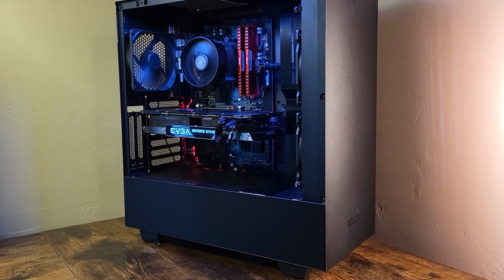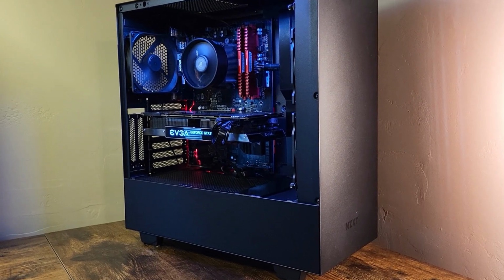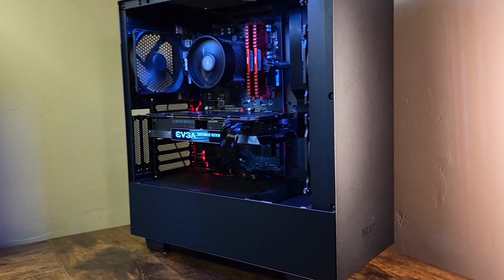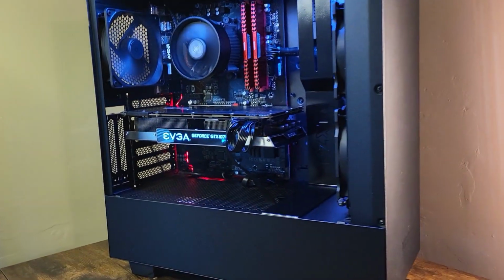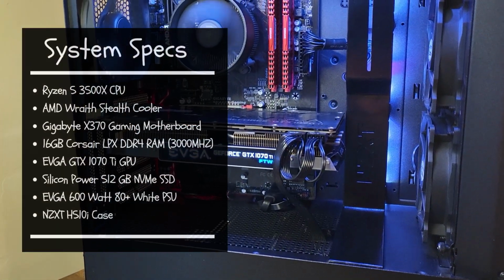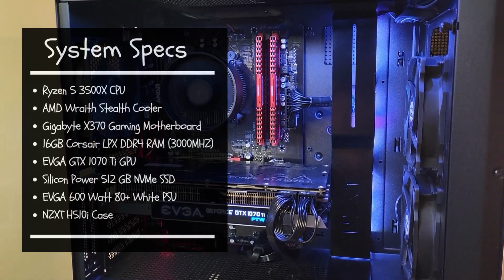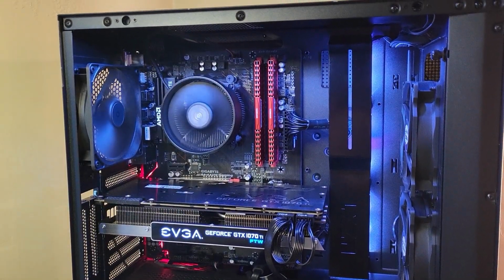With both the CPU and GPU ready, I had everything needed to complete our first build for today. I decided to swap in the red Corsair LPX RAM that I picked up a few episodes back since it matched the red accents on the motherboard. Overall, this build's specs are a pretty big step down from the PC I completed last time, but I'm confident it'll easily sell locally for a decent amount.